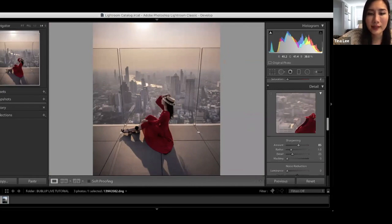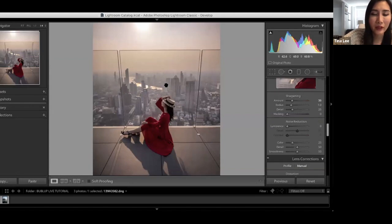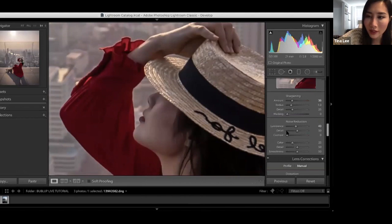But since this picture is very nicely focused, you can just keep it a bit lower, like around 36. Okay. And next is noise reduction. So let's say this was taken at night and it was very high ISO, meaning there's a lot of noise in this picture. What you can do is increase the noise reduction. And what it will do is, well, this is not the best picture to explain. Okay, let's have a look.